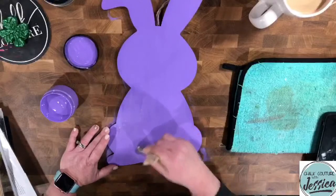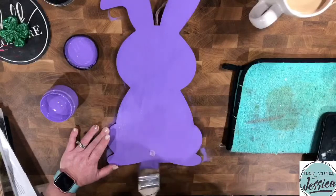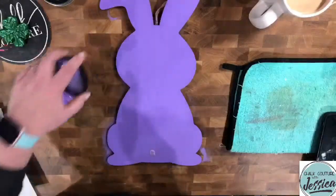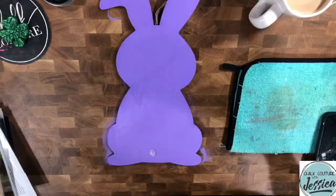And I'm going to be putting the little cottontail right back on here after I'm done chalking it. I was hoping to be able to get it all off, but that was glued on really well. Okay, so we've got our cute little bunny painted, our little bun bun.